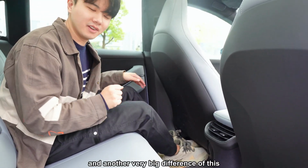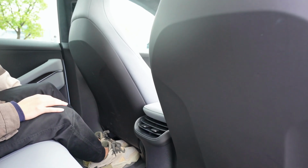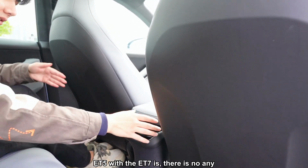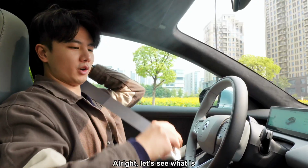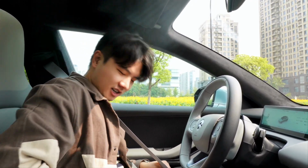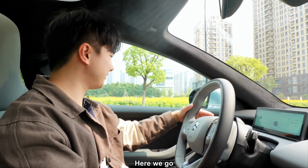And another very big difference between this ET5 and the ET7 is that there is no rear screen over here anymore. Alright, let's see what this NIO ET5 is like to drive on the road. Here we go.